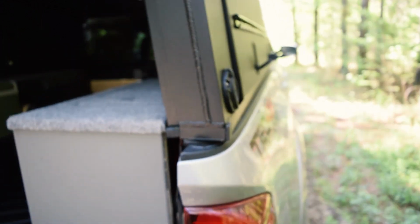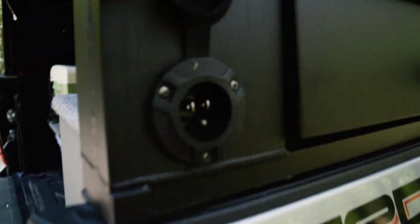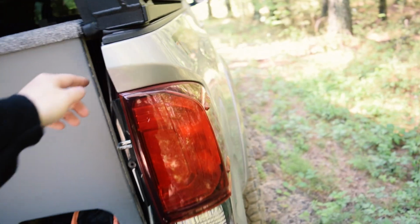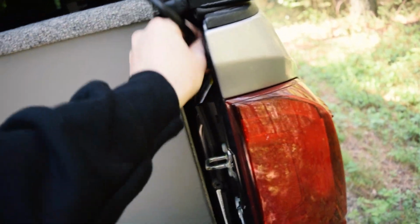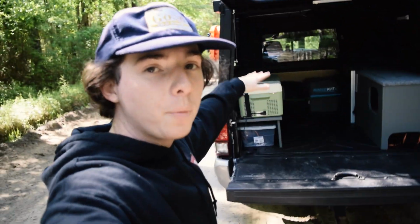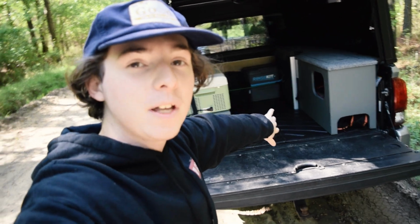And then another option that I forgot to mention was a shore power port. So this allows me to plug in when I'm at a campground so I can have power inside the camper without needing to run something through a window or the tent or something like that. But as far as outside options and camper options goes, that is pretty much everything I've done to the outside. So let's start talking about what I've done to the inside of the camper.